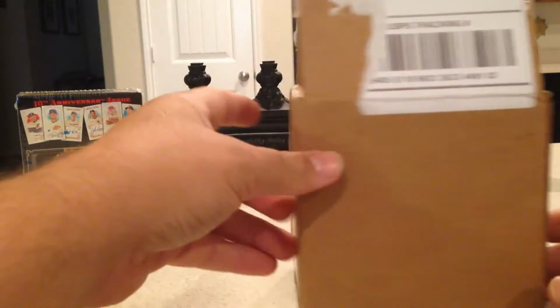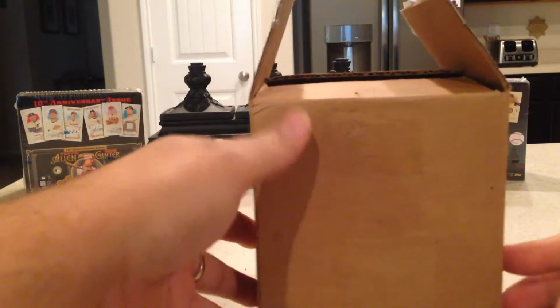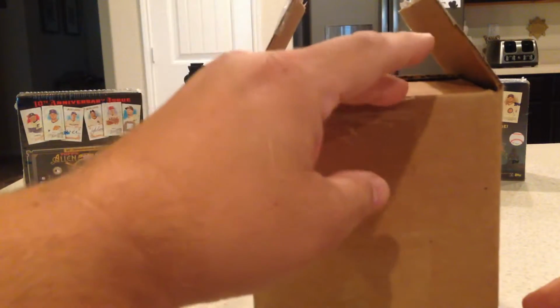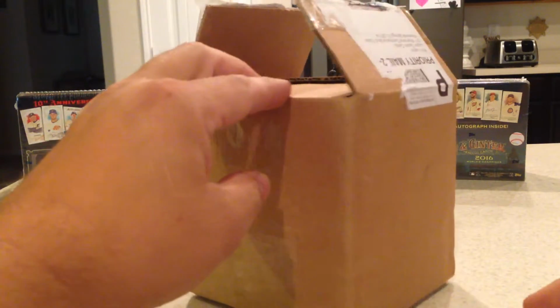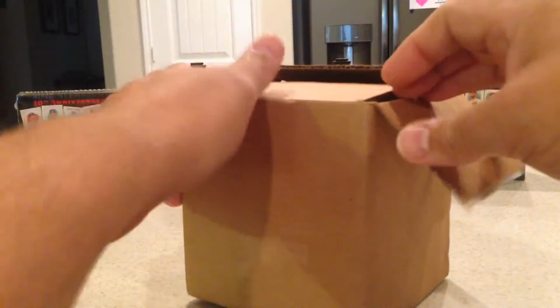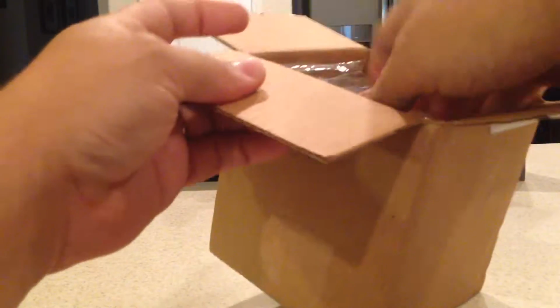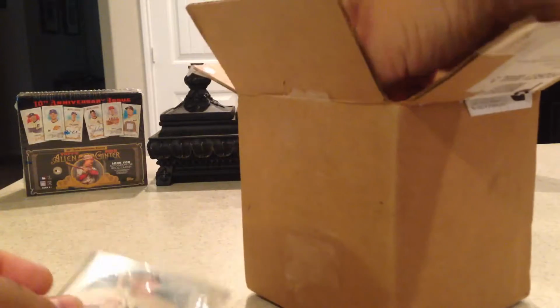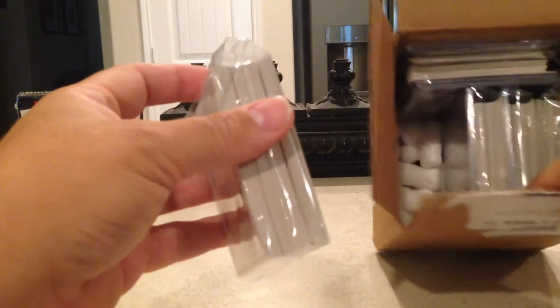This is a review of my last online case break of Allen Ginter. This was a random team setup with Leighton sports cards, and I got two spots and did okay. One of the teams was the Rays, and the other was Yankees. So let's go ahead and start opening these up. I got these to go through, so I'll show you what I ended up with.